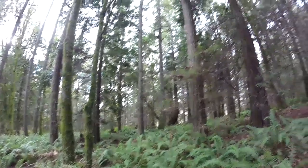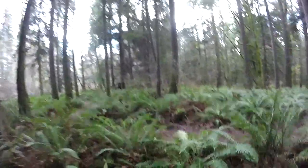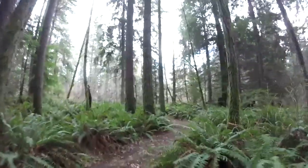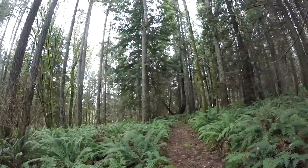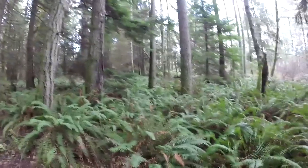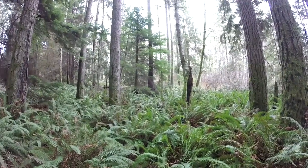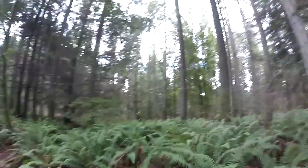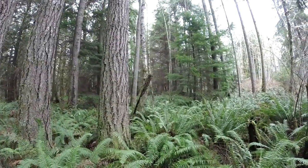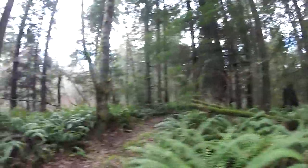Wow. Wow, wow, wow. See the size of these trees in here? They're huge. Wow. That's it. Right there. Okay, let's do a little bit of investigating. Brush moving. Big maple. That's a huge maple tree. Coming up close to the... Wow, this is cool. This is really, really cool.